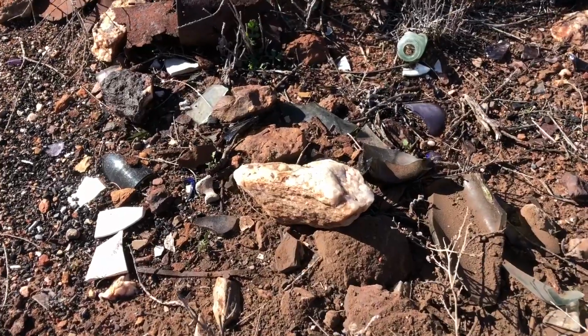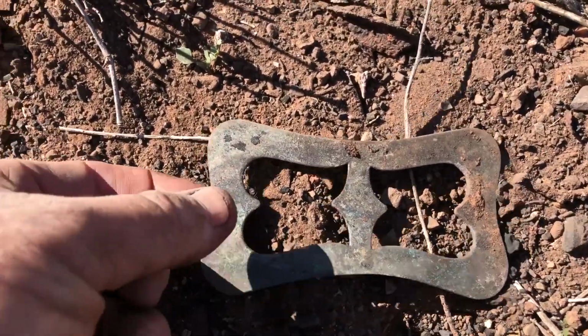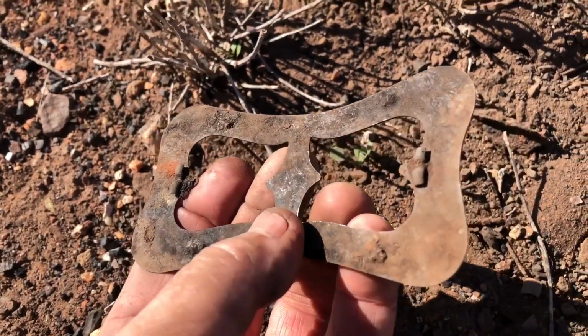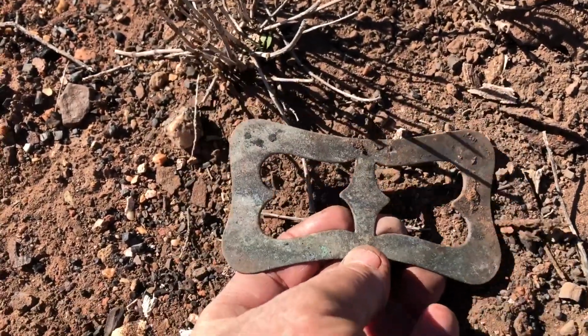I'll just show you a couple of really nice little interesting finds that came out. There was this buckle here, but it's actually quite a large buckle. You see it in my hand. It's actually very large, and if you look on the back you can see where the pins were, like a double pin arrangement at either end. So very interesting buckle, nice condition.